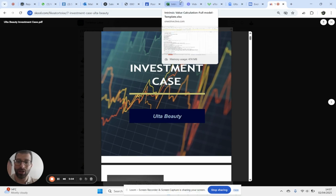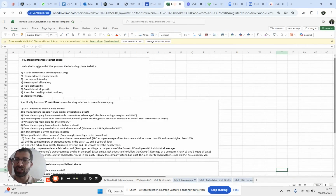So I answer a few questions irrespective of which company I'm analyzing. This is essentially what I want. So I try to tackle each of these concepts. For a company to be within my investable universe, it needs to tick each of these boxes. So does it have a wide competitive advantage, a so-called moat? I want the management to be owner-oriented, right? And so it can be a founder-led business, or it can also be someone from outside.